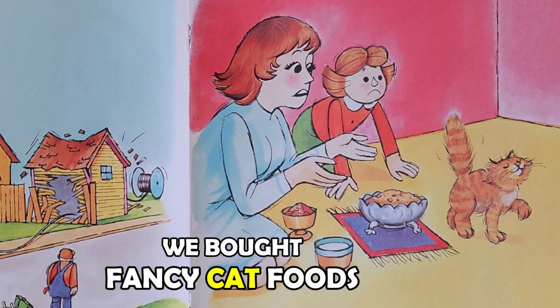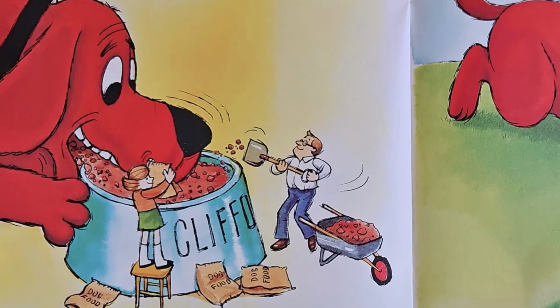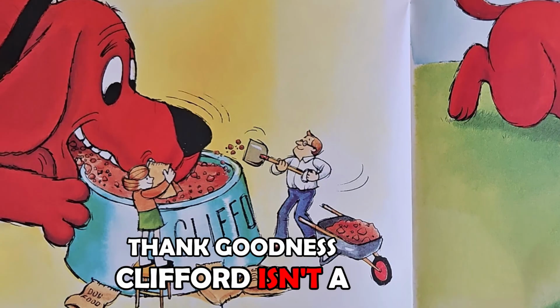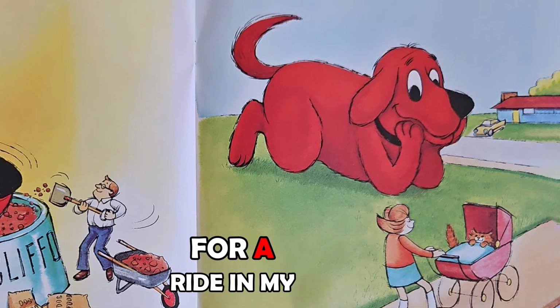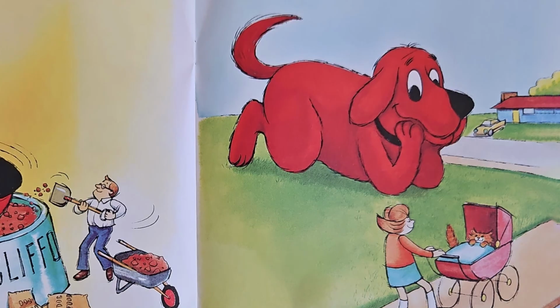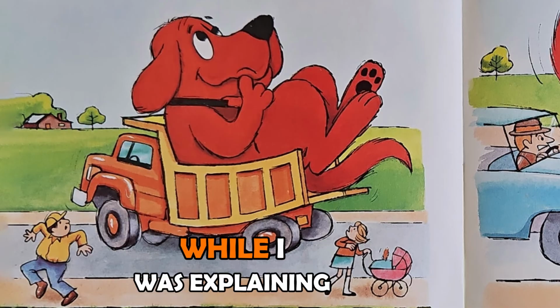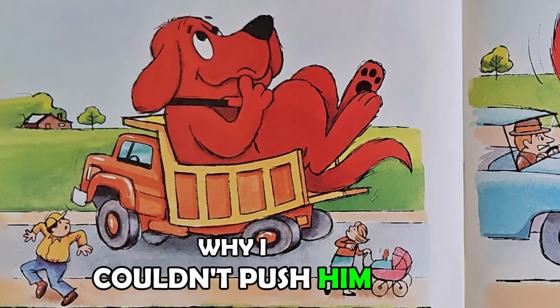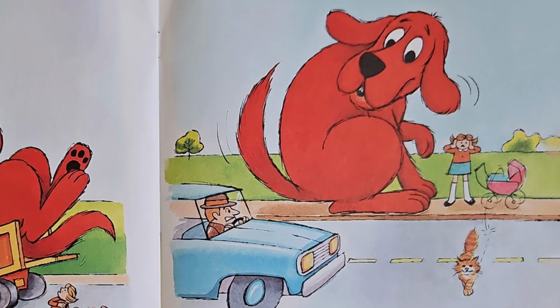We bought fancy cat foods. The kitten just turned up his nose at them. Thank goodness, Clifford isn't a picky eater. I took the kitten for a ride in my doll carriage. I never did that for Clifford. Clifford wanted to ride too. While I was explaining why I couldn't push him, the kitten jumped out of the carriage and started across the street.